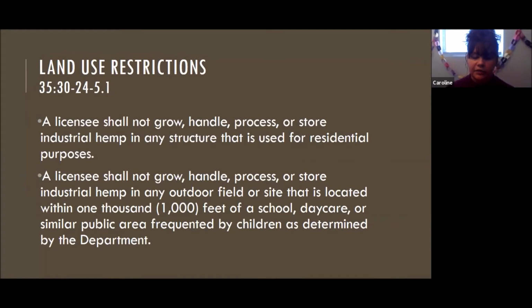Land use restrictions. So this is new as well. So definitely pay attention to this part. You cannot grow, handle, process, or store hemp in any structure that is used for residential purposes. So if you've got a spare bedroom, you cannot grow hemp in it. It has to be a place that nobody lives. And you can have your farm where you've got your farmhouse and you've got a barn next to it. You can grow it in the barn, that's fine. But you cannot grow it within a place that you live.